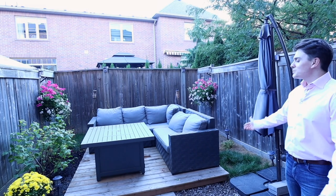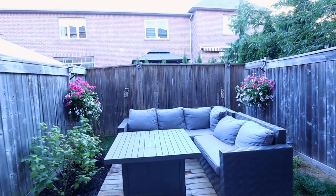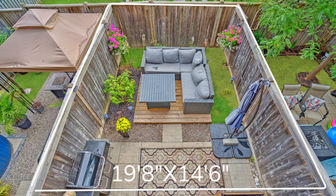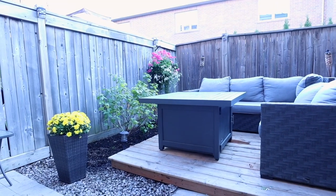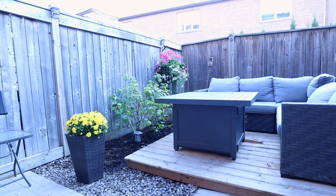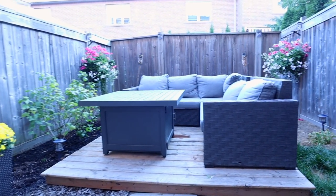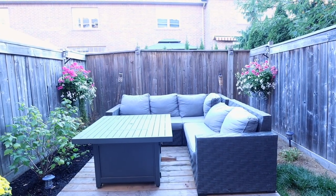So welcome to the backyard oasis. You can see a generously sized deck there that the homeowners have installed. Easily accommodates the large sectional that they have, the fire table, and they kept some areas there in case you needed space for a dog run. Very low maintenance. It's exactly what you want in a backyard like this.